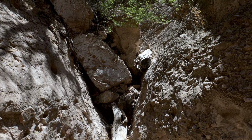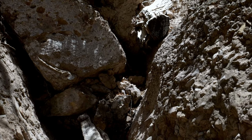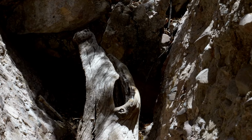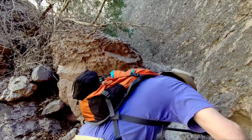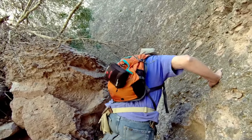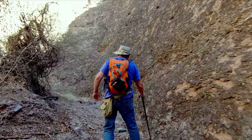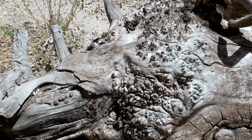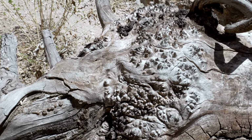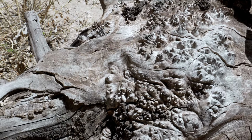One of the first obstacles is going to require a little climbing. It looks like the animals use that log quite a bit. It's well worn down. Really interesting growth, I guess, at one time was on this old dead tree. It almost looks like the mountains themselves.